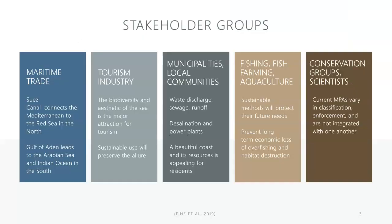There are clearly different stakeholders in this, including maritime trade, because the Suez Canal connects the Mediterranean to the Red Sea up in the north, and the Gulf of Aden leads to the Arabian Sea and Indian Ocean in the south. This is a very busy corridor, if you will, for maritime trade.